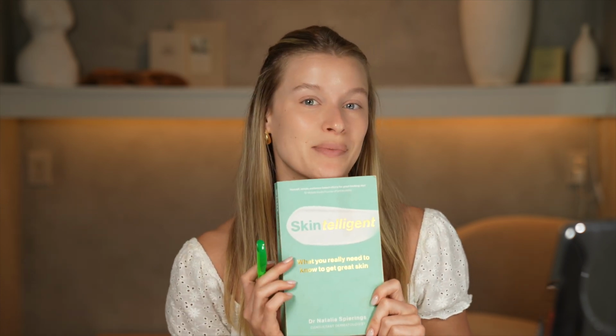Any skin issue or concern that you have, there's a paragraph on that as to what the media tells you, what science has proven, and what she suggests. So it's really easy to digest, and you can just flip to the part of it that you need. Skintelligent by Natalia Spearings. I get this on Amazon. Everything will be linked in the caption for you. Since reading that book, I've simplified my skincare routine to pretty much 4 products.